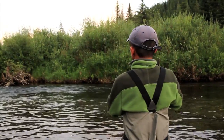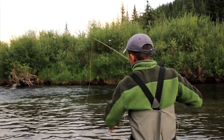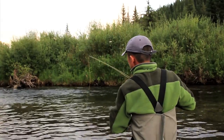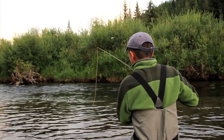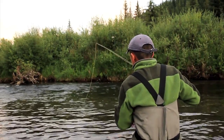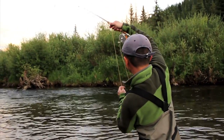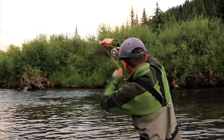Oh, that one came up really close to the shoreline. And it just came up again. It's in about a foot of water, right in front of me. Oh, there it is, gotcha. That was pretty exciting.